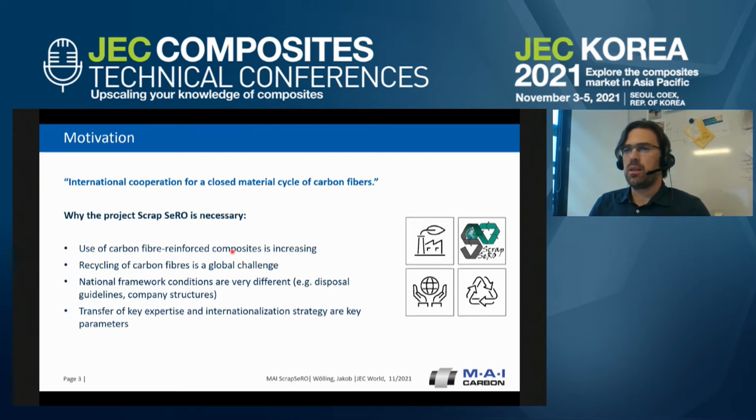So we need to develop the expertise and also transfer it into as many countries as possible to provide the possibilities to handle these waste materials. And that's also a big point within the project ScrapSeRO. So it's both the development of technical solutions, as well as the setup of an international network here.